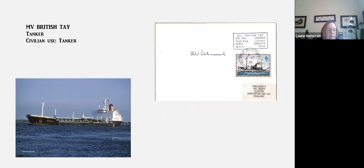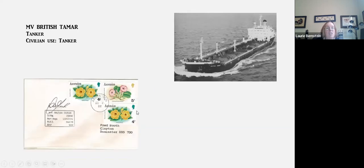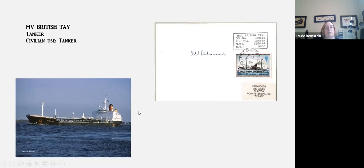British Tay, again, a BP line tanker. This was used to fuel the RFA tankers in the holding area. It evacuated survivors of the Atlantic Conveyor. I was not able to find what became of the ship after the war. Sorry.